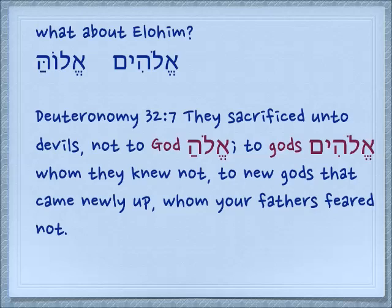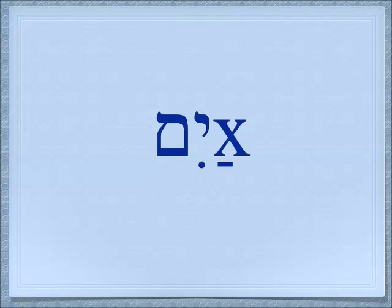We see even the singular is used to address our God, and the plural, which we usually associate with that being our God, is used to associate with foreign gods, false gods. Now, there's a special ending for things that come in pairs. This is rare, but it does occur in other languages.